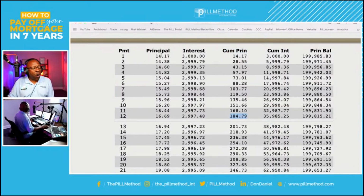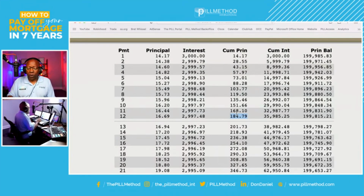$184.79. That is all the principal payments added up between $14 a month and $16 a month, added up for 1 year comes to $184.79. Here's my question, and I need you to answer this. I know because we borrowed this money, we have to pay that $184.79 eventually. But do we have to pay it in 12 monthly installments?